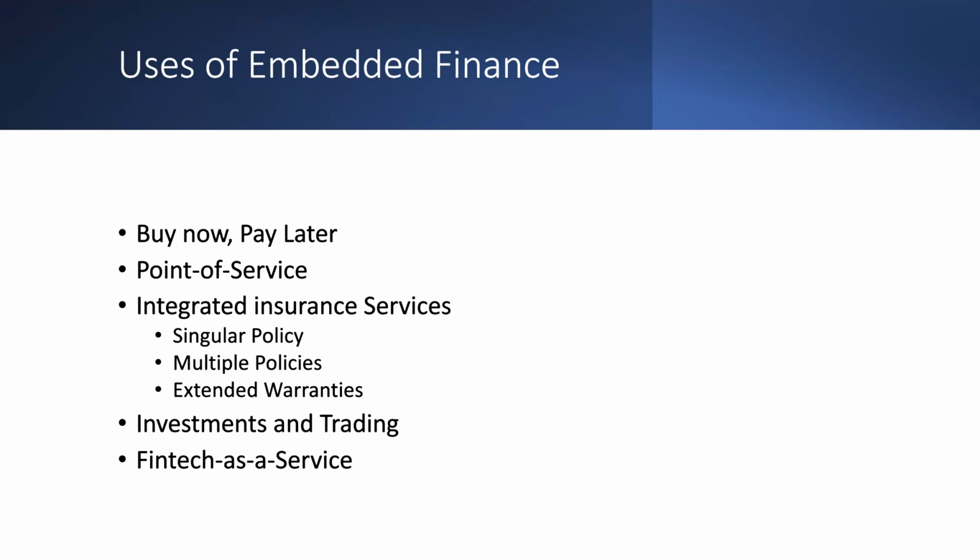Then lastly, fintech as a service. While most embedded finance refers to embedding financial services into non-financial business processes, embedded fintech integrates fintech solutions into a financial institution's website, app, or other business processes. For example, a bank might also offer to help consumers get rid of unused subscription services or invest in cryptocurrency right in their own banking app, rather than having to download a new app and sign up for new services.